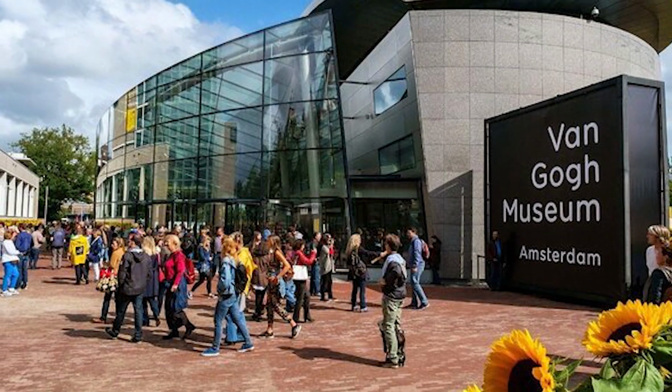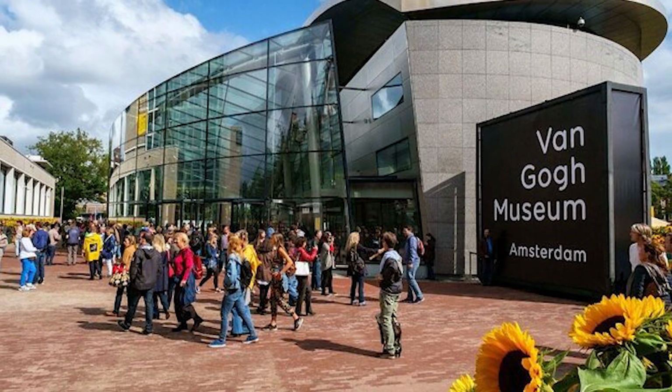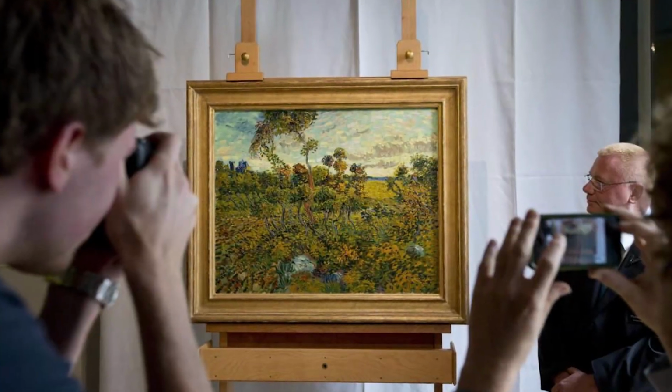By 1991, the owner had already consulted Van Gogh museum experts, who had determined that the artwork was a forgery because of the missing signature.